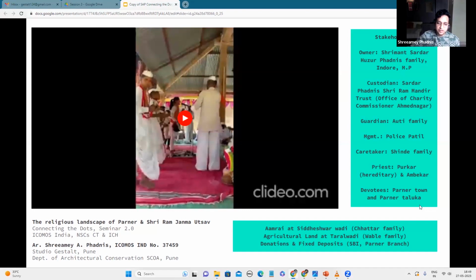These funds are generated from land that we can see below here. There is an Amrai at Siddheshwar Wadi and there is some agriculture land at Tarawadi, where there is regular cultivation, and whatever money is received from the agriculture produce is put to use in these celebrations and the payments and the salaries. And the trust has an account over there in Parner, and there are fixed deposits also. So the interest that is earned from them is used in this.